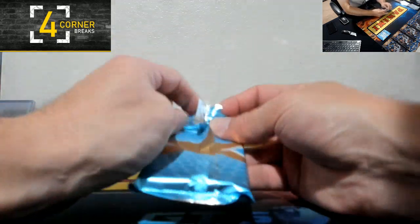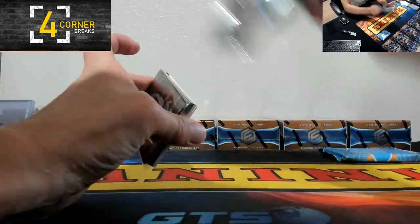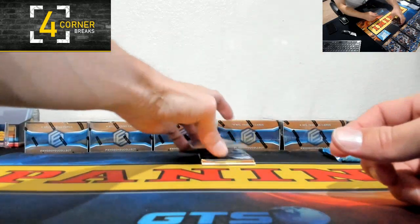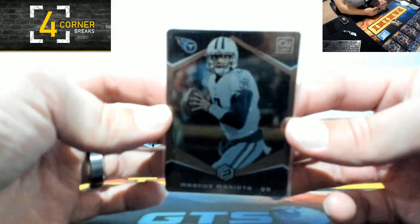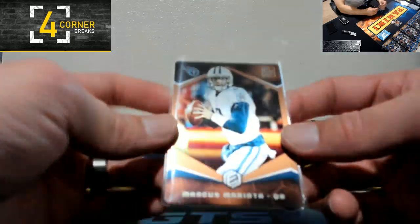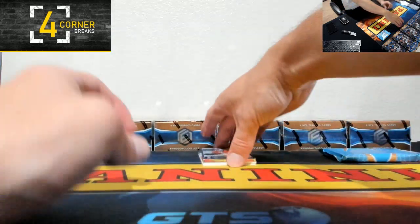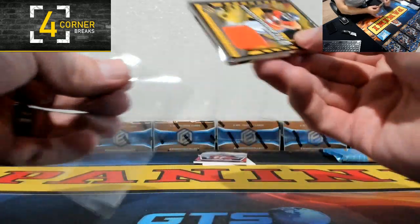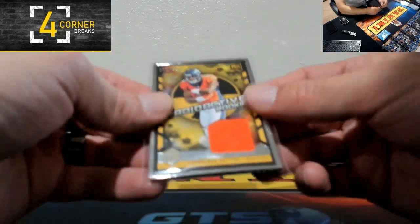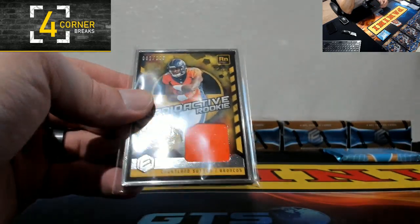/128 of /199. Well, at least we got you an auto, Miller. Marcus Mariota. That is to 25 for the Titans. Radioactive to 125. I'm confused why they did the frames for these little bitty patch cards.